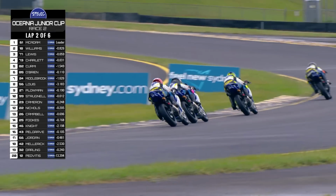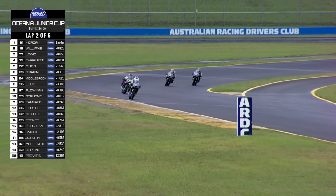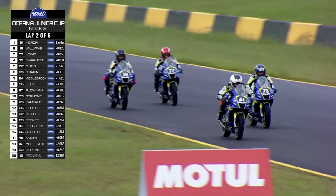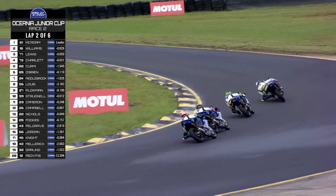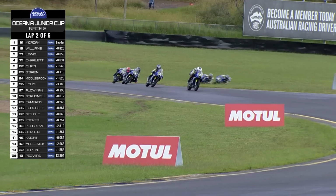How close is this? Connor Lewis is right up there in that 4th spot at the moment. Rossi McAdam leads the way, another Western Australian, coached by Steve Martin. He must be doing something right. Rossi McAdam is also having a big year. I think he's also making his debut in the Supersport 300 Championship this year as well. We saw him at Phillip Island riding that machine.